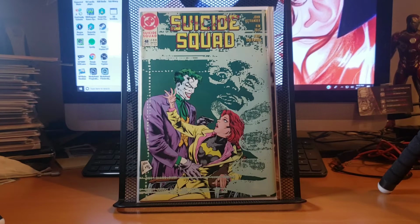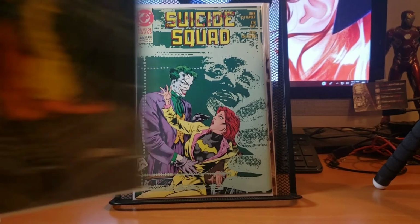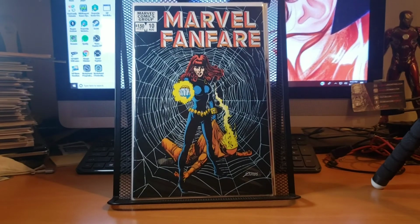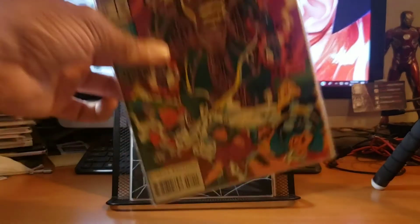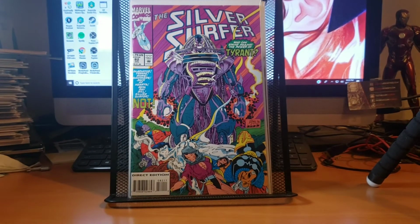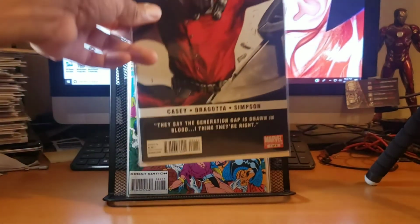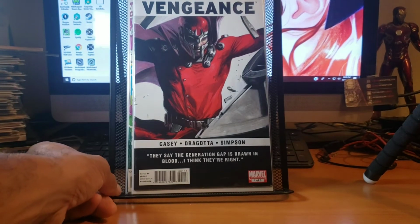This place I went to is kind of like an Amoeba Records or Rasputin, a used record store type of deal. I found those in their little comic shop area, and figured I'd go through the stuff, and found a few things. I found another Marvel Fanfare 10, found a Silver Surfer 82, first cover appearance of Tyrant, and also in their 50-cent bin, which is going to need a press, but I had to get it anyway, Vengeance number 1 of 6.